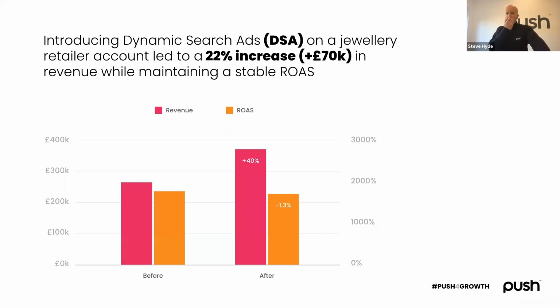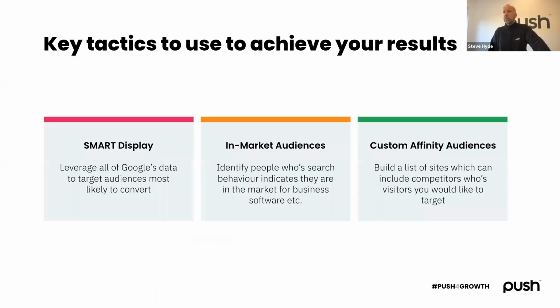And so looking at dynamic search ads here, DSA, this is an example of a jewelry retailer we work with that led to a 22% increase in revenue. So these are good examples of real things. And the other bars you can see are revenue and ROAS. ROAS is return on advertising spend. You can see that before and after we introduced dynamic search ads.